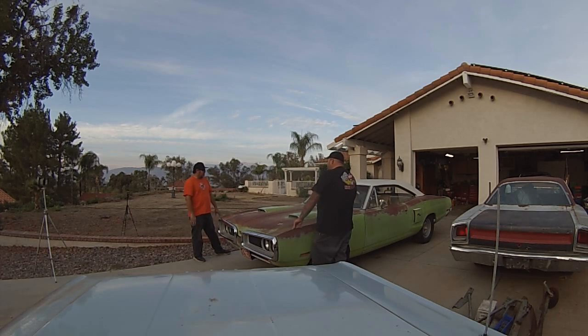I think this car has a really good balance of it, because I've seen them where too much of the paint is gone, and it just feels like you should restore it. And then not enough, and it just doesn't have that patina look. It just looks like old dingy paint.